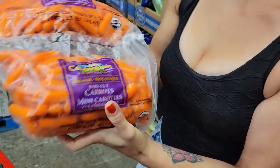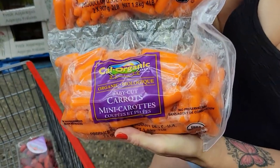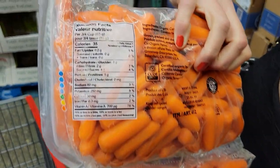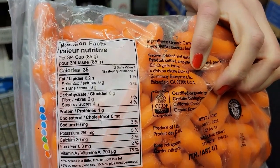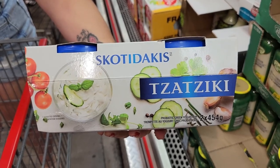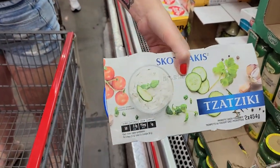Number three: 3/4 cup or 85 grams of baby carrots with 2 tablespoons of tzatziki for 85 calories. And my favorite tzatziki ever is the Skotadakis brand that we get from Costco.